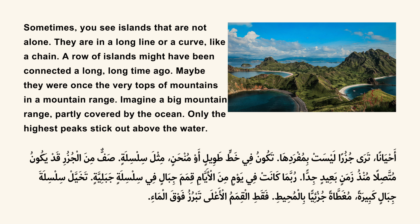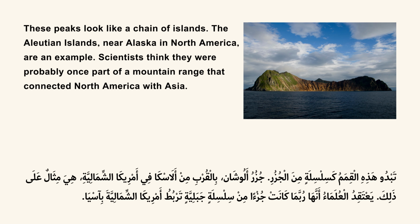Sometimes you see islands that are not alone. They are in a long line or a curve, like a chain. A row of islands might have been connected a long, long time ago. Maybe they were once the very tops of mountains in a mountain range. Imagine a big mountain range, partly covered by the ocean. Only the highest peaks stick out above the water. These peaks look like a chain of islands. The Aleutian Islands, near Alaska in North America, are an example. Scientists think they were probably once part of a mountain range that connected North America with Asia.